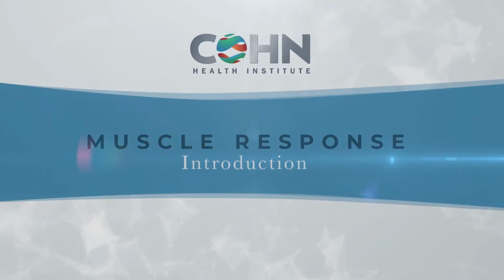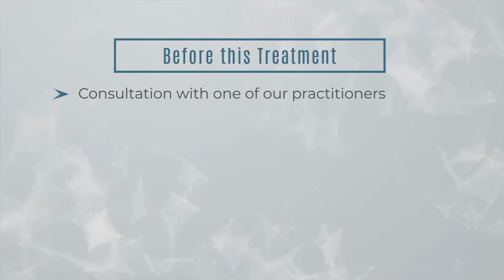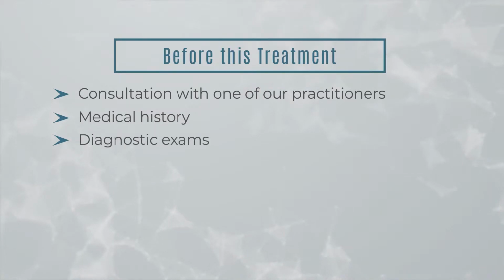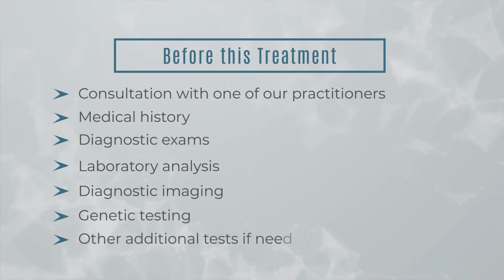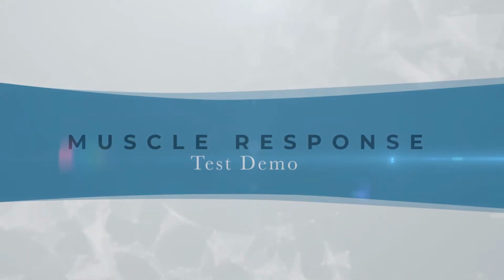So now we're in one of our treatment rooms, and what we're gonna do is kind of demo how what we do works. But before we even get to this point, with our great and amazing volunteer Portia here, every single patient would have gone through a consultation with whatever practitioner they're seeing, history, diagnostic exam, laboratory analysis, and maybe some diagnostic imaging if it's needed or warranted, maybe some genetic testing, maybe some other types of testing, as well as what we're going to do now, which is a muscle response test demonstration.